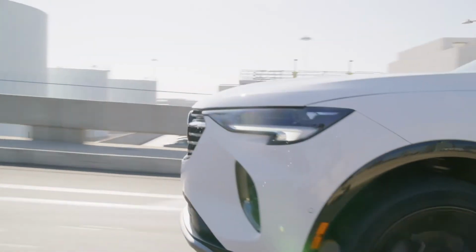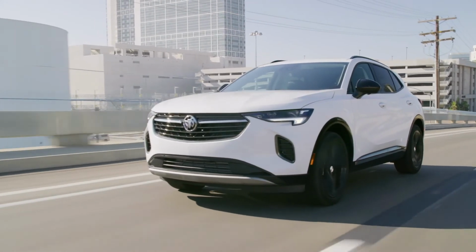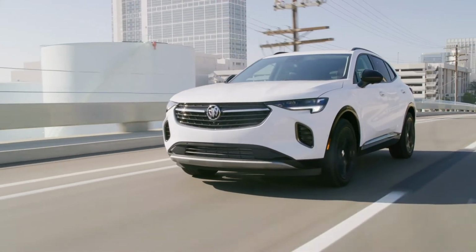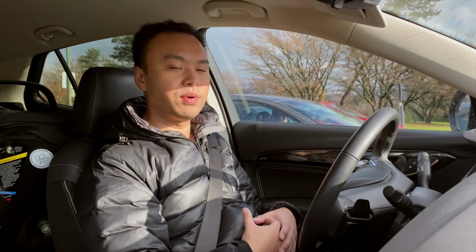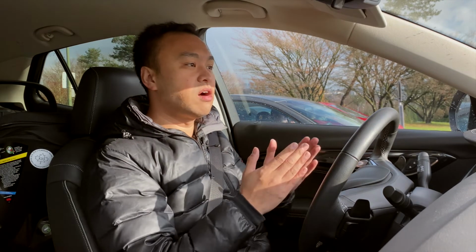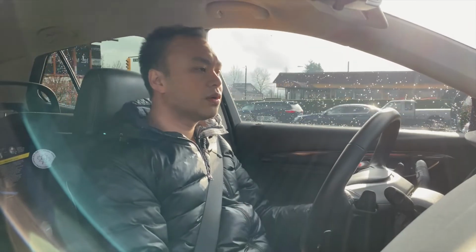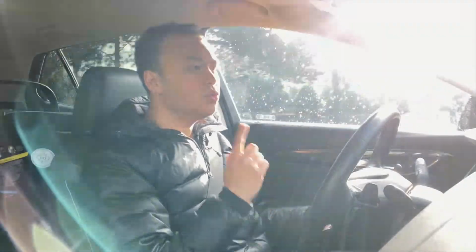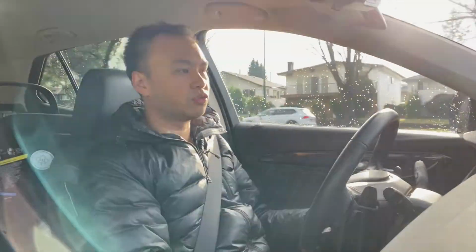On the highway, it does have radar-guided cruise control, which does work pretty well, but it lacks lane centering. It does have lane departure warning, so if you stray out of the lane, it does tell you. It vibrates your seats to let you know, but that's really it. It doesn't actually help you stay on course. But it does have blind spot monitoring, rear cross traffic alert, and other safety items that you may need. I do wish for lane centering. It does help a little bit, especially for longer drives.